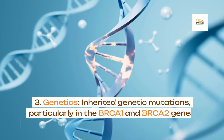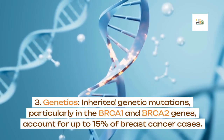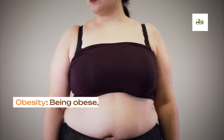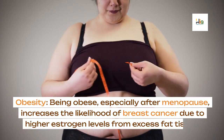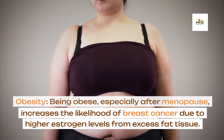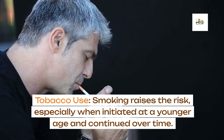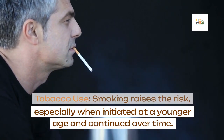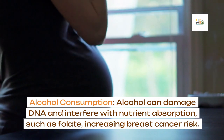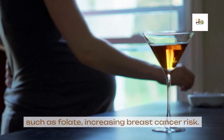3. Genetics. Inherited genetic mutations, particularly in the BRCA1 and BRCA2 genes, account for up to 15% of breast cancer cases. Obesity. Being obese, especially after menopause, increases the likelihood of breast cancer due to higher estrogen levels from excess fat tissue. Tobacco use. Smoking raises the risk, especially when initiated at a younger age and continued over time. Alcohol consumption. Alcohol can damage DNA and interfere with nutrient absorption, such as folate, increasing breast cancer risk.